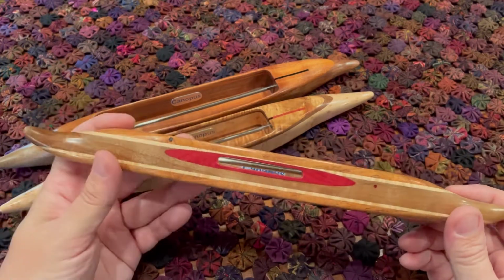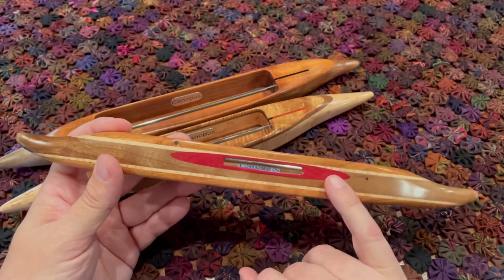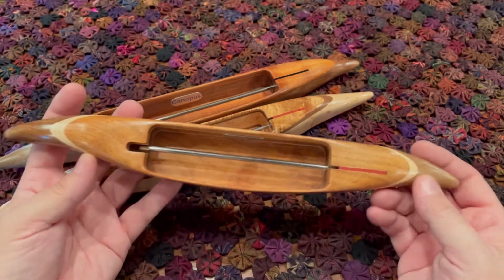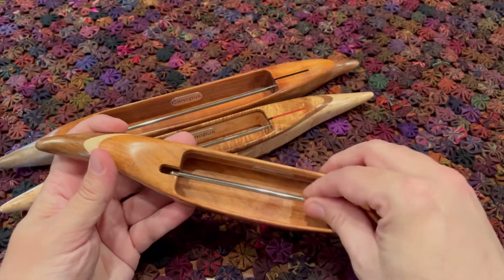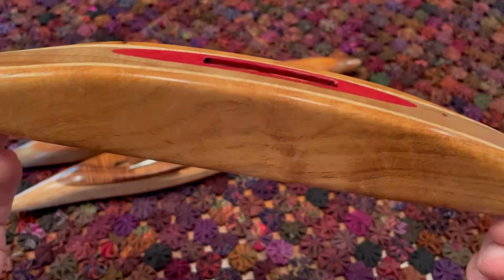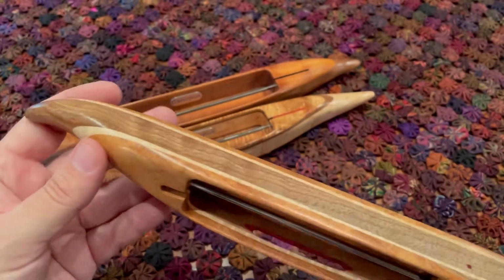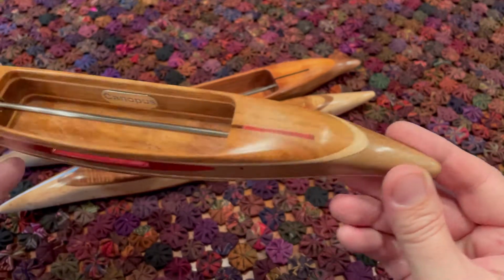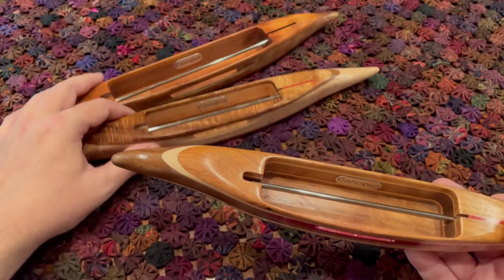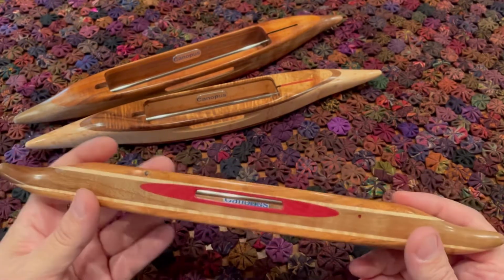Here's another one, another favorite. This one has, I think he calls it pink ivory, yarn slot, as well as holding the pern bar in, but really nice woods on that. The ends are just beautiful, they just feel so great. They're pretty pricey, but they are absolutely worth it. He is a master woodworker.